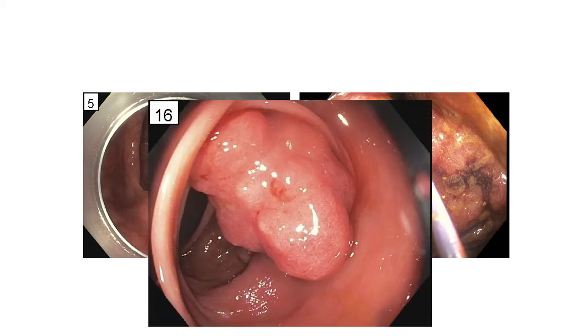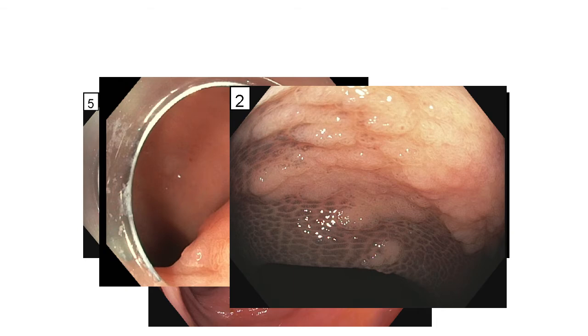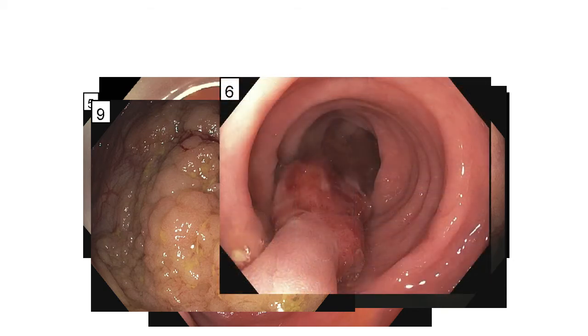So these are other examples of polyps. This is a larger one that could still potentially be removed endoscopically. Here's a little flat, subtle one. Here's a carpet-like polyp. Here's another pretty extensive polyp. Here's one that's called pedunculated. It has a stalk and a head. These were all identified at screening before they became advanced cancers. They can be removed and prevent colon cancer.